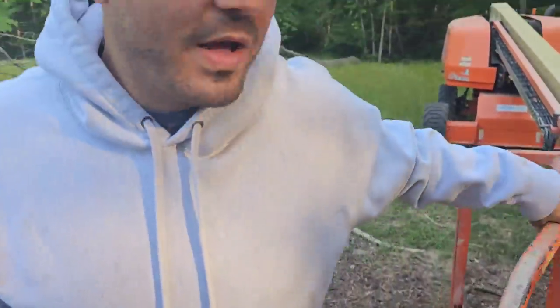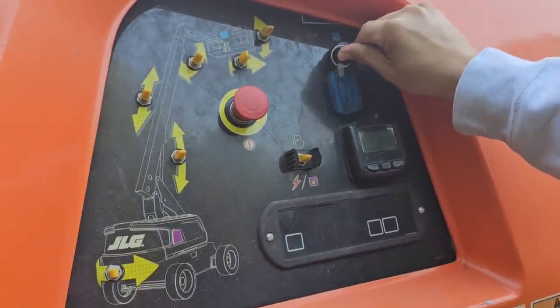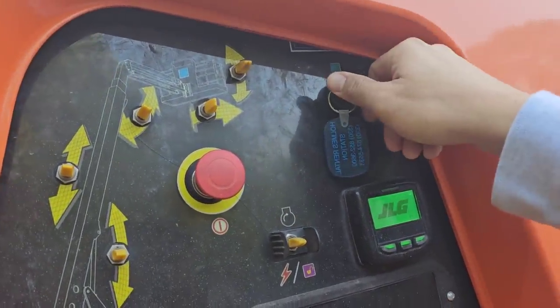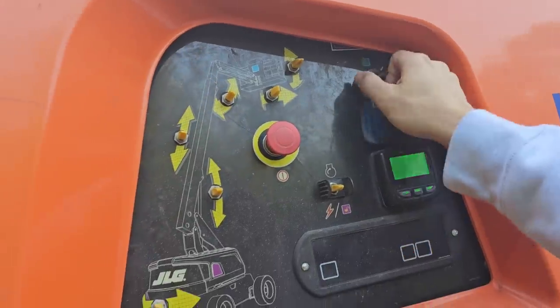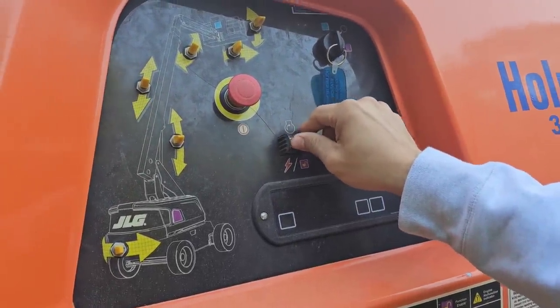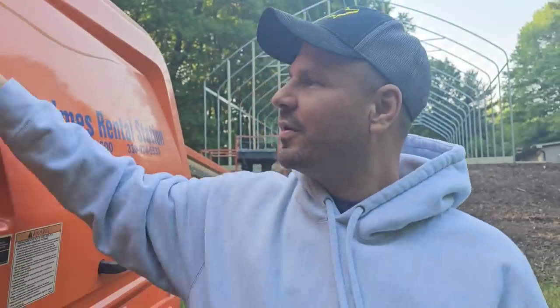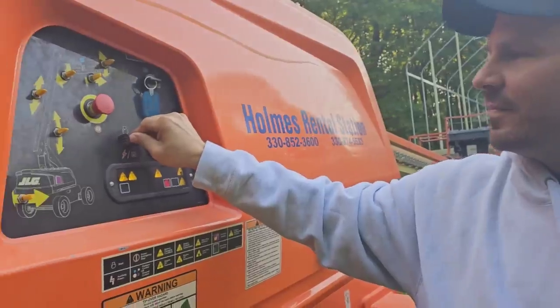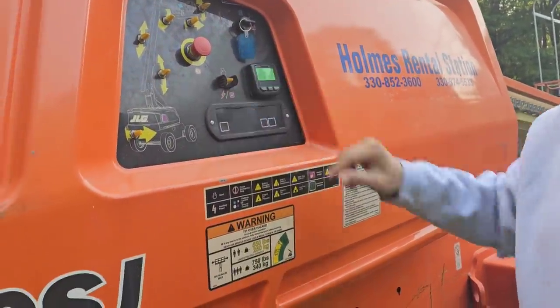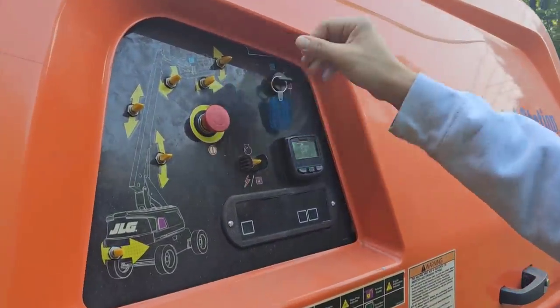Let's go see if we can find the box, see if we can open this thing up, get it up in the air. Found the key. Okay, that should turn it off. Okay. What will that do? Okay, so they had it here on purpose. Let's start it here. Okay, I'm trying. Okay, let's go over here. So you can actually operate it here by doing all this. All right, I'm going to shut it off.